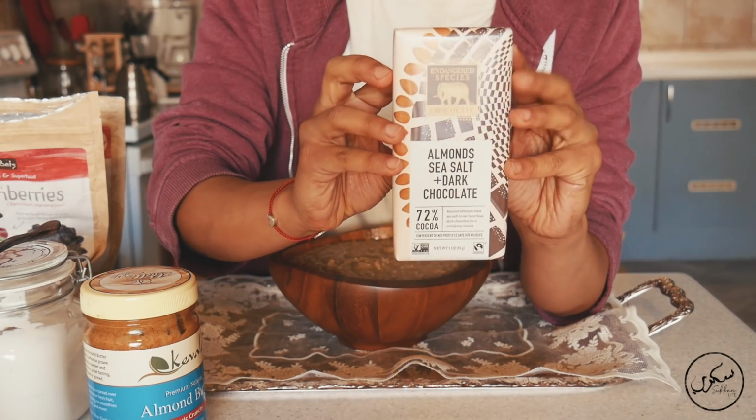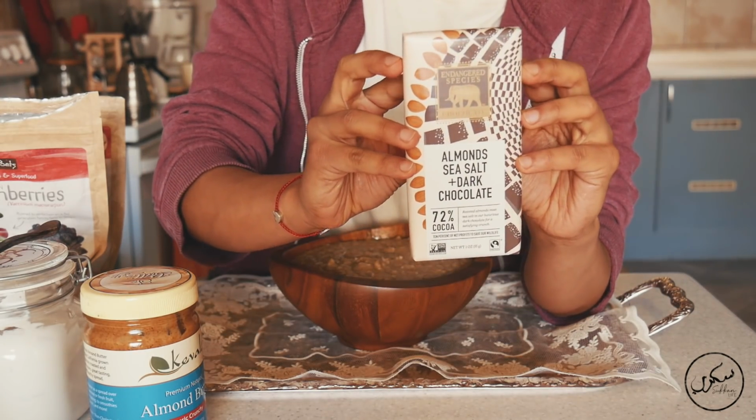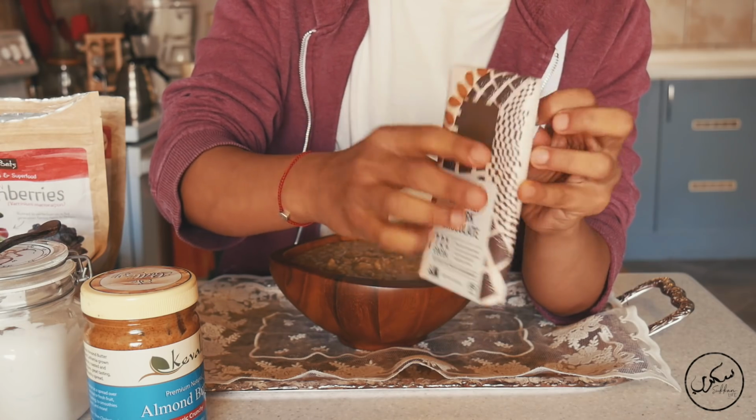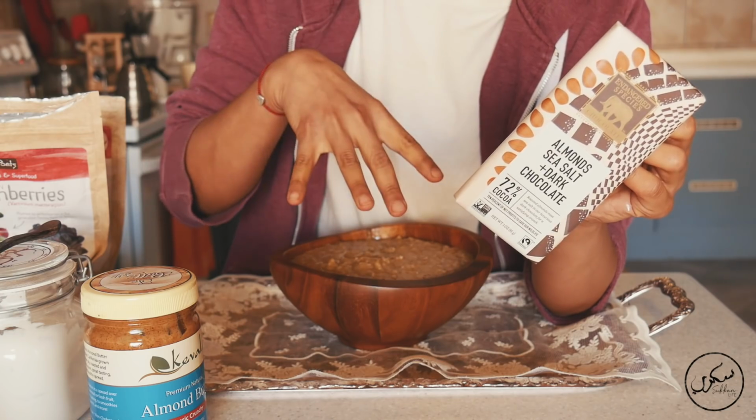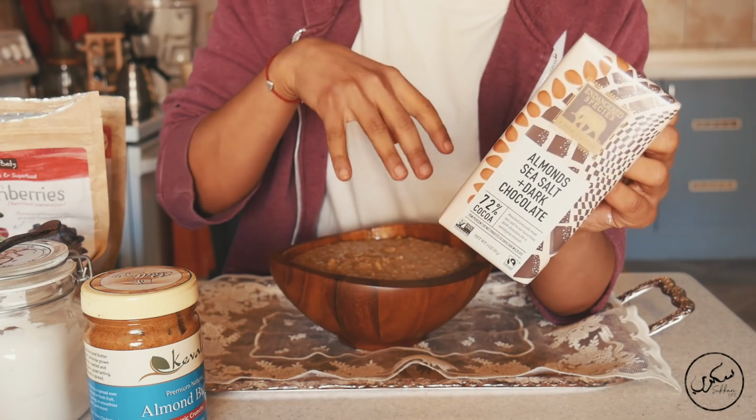This chocolate, I've shared it before on Snapchat. It is so good, and I love to top my oatmeal with the chocolate bar. It gives it that chocolate flavor that I like, and it sweetens it at the same time.